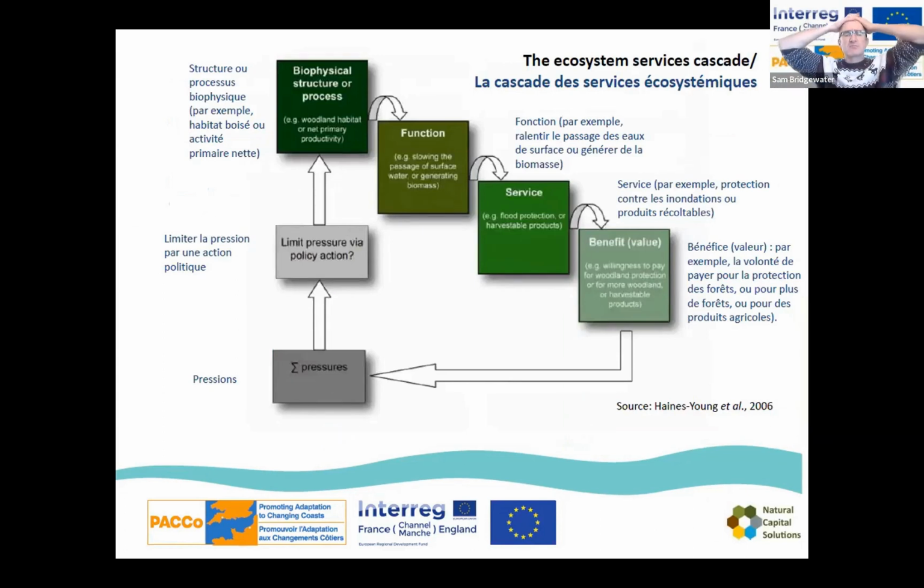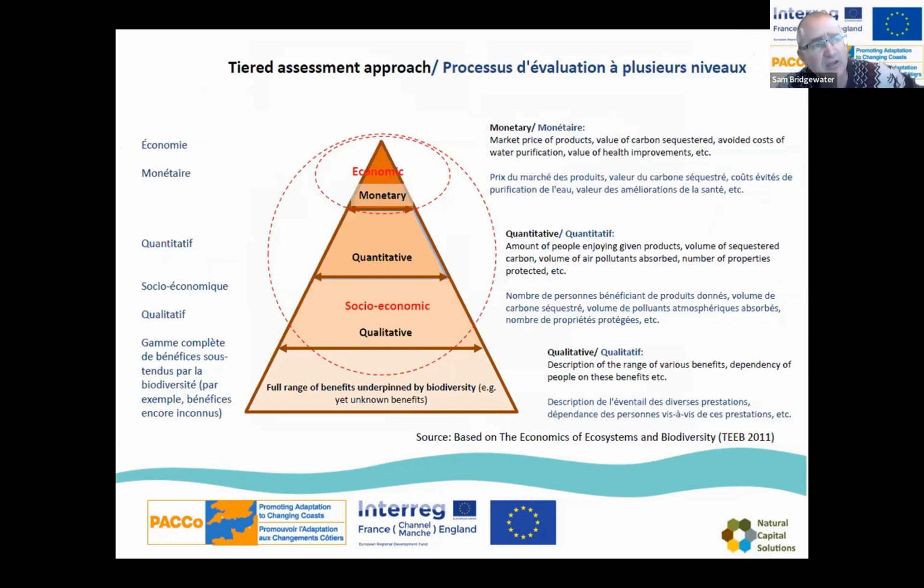And in broad terms, you look at what your natural asset might be. Let's say it's a woodland, for example. Now, we know that woodlands have many functions. So it might slow the flow of water, say, if you have a woodland on a hill, on a slope. That has a service to us, which is flood protection of houses, maybe, if you have a community down slope. And then there's a financial benefit. Now, the issue with natural capital valuations is that it's one lens. It doesn't give you the whole answer, but it's one lens through which to look at schemes and try and assess the pros and cons of them.